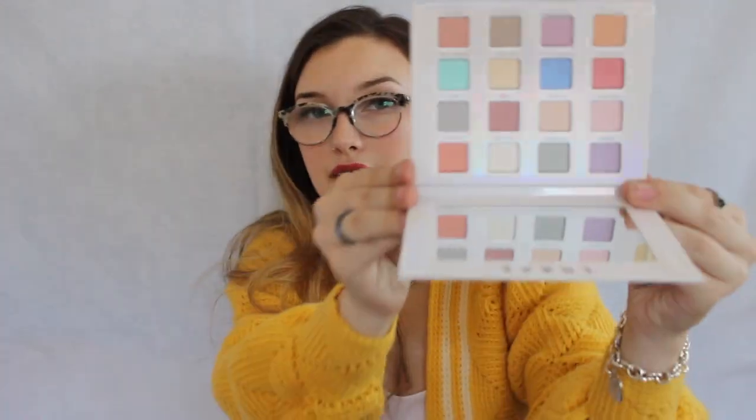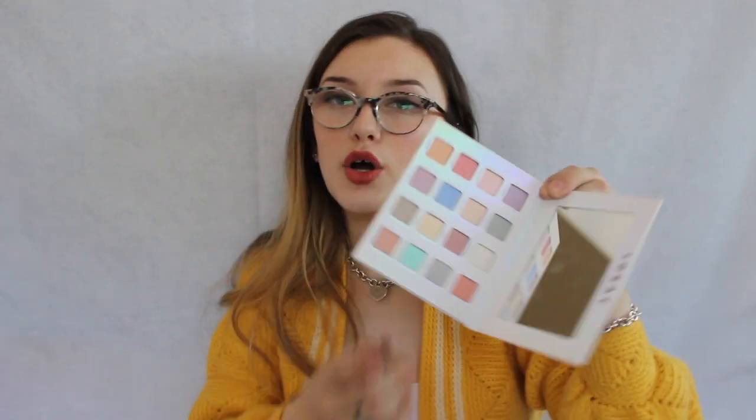Next up, I have the Lorac Pro. This is the I Heart Brunch palette, but it doesn't say that on the front, which is very bizarre. It's very pastel shades again, but this is amazing. I really love the shade Avocado Toast. It's that cool mint green right there. I don't use it enough as I should, and I'm going to more because whenever I look at this, I get so happy because I love pastel shades.